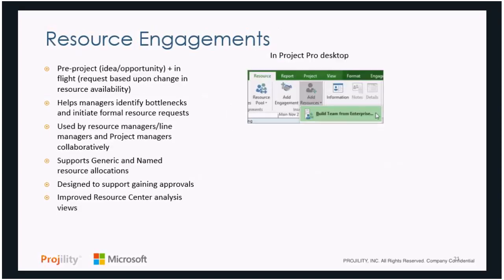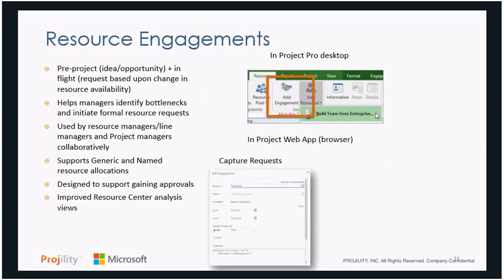One way we can forecast resources is something called a resource engagement. A resource engagement is built both into the Microsoft Project Desktop client and in the web browser interface. And a resource engagement, if you think about it, can be used in two different ways. It can be used pre-project as an idea or an opportunity. I'm thinking about doing a project. I think I'm going to need 2 developers, 3 business analysts, and a project manager. I don't really care who they are at this point. I'm just driving that upfront demand.